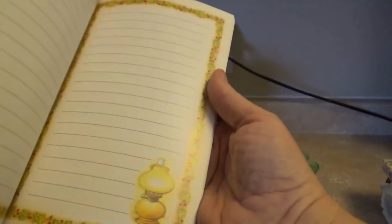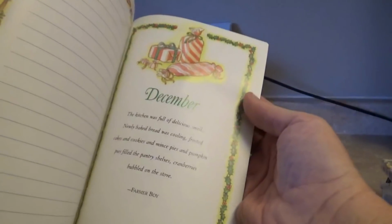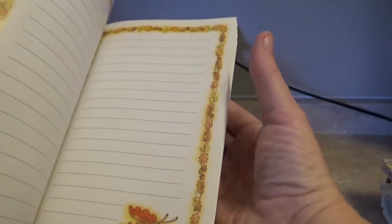And I also got my Little House diary. It's a diary, but it has these little tiny colored images in each corner. And they're seasonal because it goes for the whole year. So there's December. I thought that was really, really fun. So I'm looking forward to cutting those into pieces.